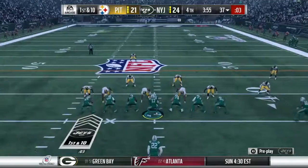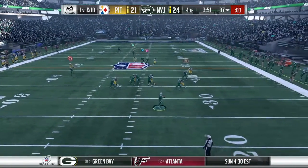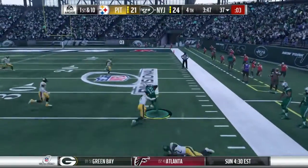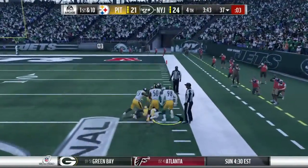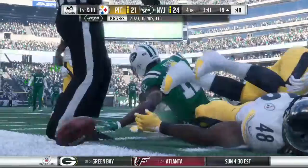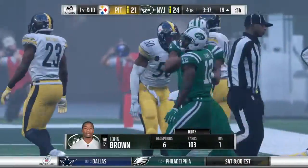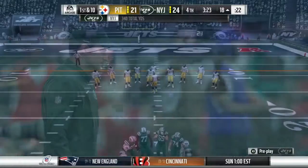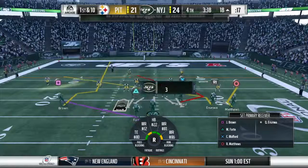Time running out here on the play clock. Throwing on first down. Rivers. It's complete to Brown, right side. Oh, and now he bowls him over. And he takes it down deep into Pittsburgh territory. A huge play there for the Jets. 45 yards. So after that big gain, let's see what else the offense has up its sleeve.